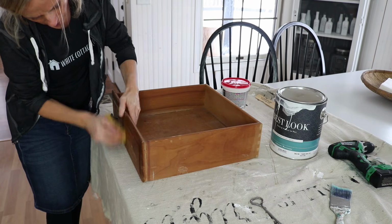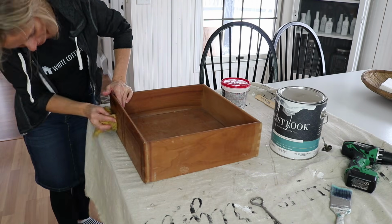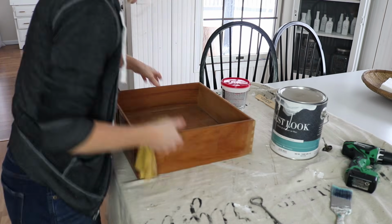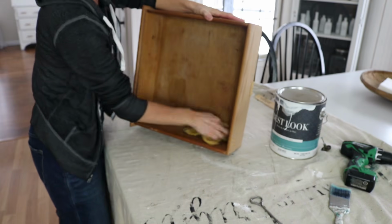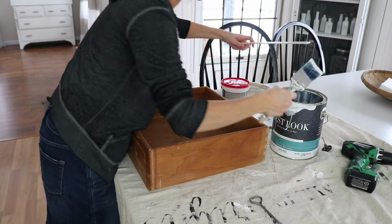So for this drawer, I will just be using my go-to paint, Do It Best brand paint, Satin Sheen, and the color is the Ultra White. It is not tinted, it's just what comes in the cans when you buy them.